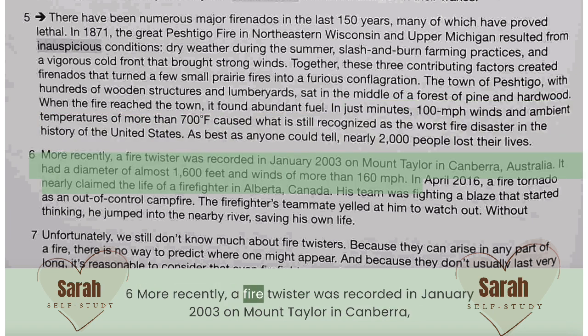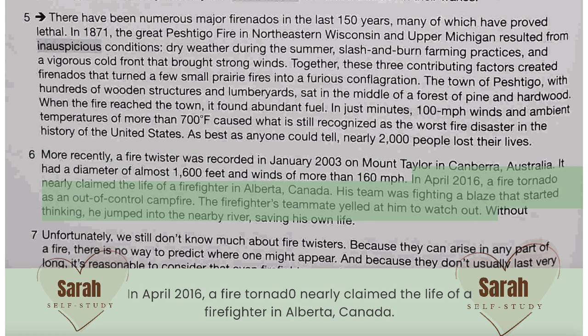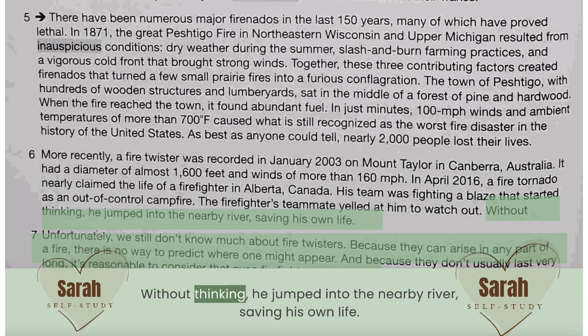More recently, a fire twister was recorded in January 2003 on Mount Taylor in Canberra, Australia. It had a diameter of almost 1,600 feet and winds of more than 160 miles per hour. In April 2016, a fire tornado nearly claimed the life of a firefighter in Alberta, Canada. His team was fighting a blaze that started as an out-of-control campfire. The firefighter's teammate yelled at him to watch out. Without thinking, he jumped into the nearby river, saving his own life.